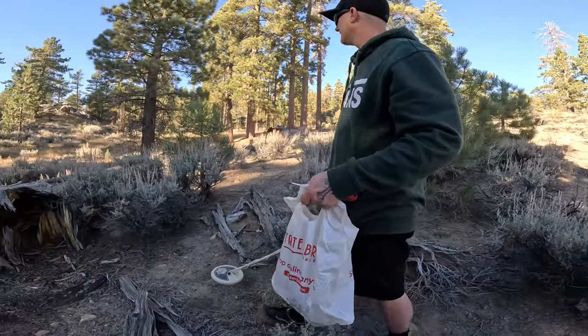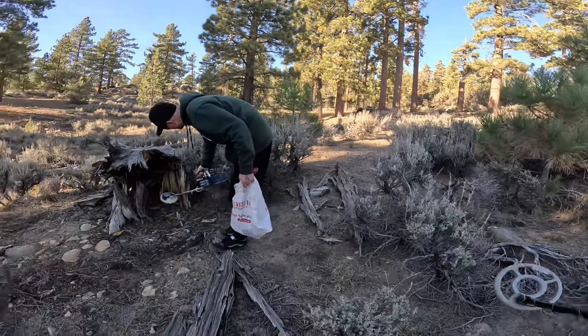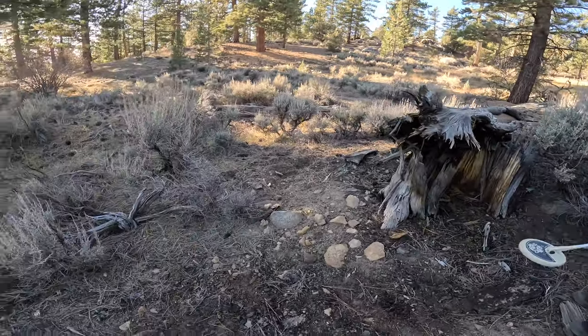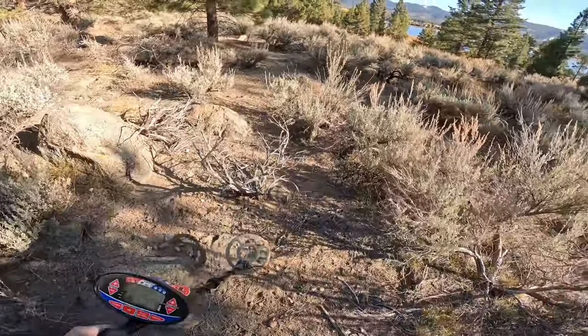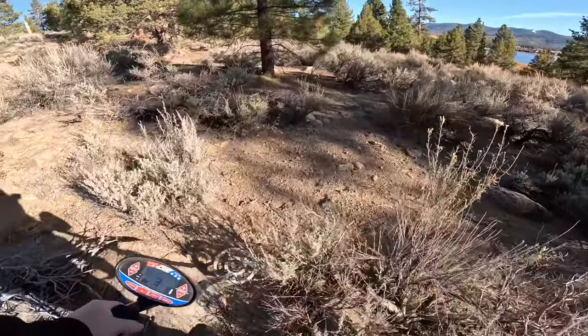Look how beautiful these trees are, man. They're just so big. Smart thinking. Yeah, totally. I gotta switch to the left now again. Switch. Going lefty.